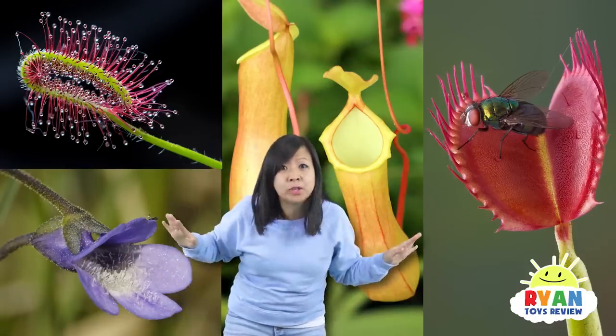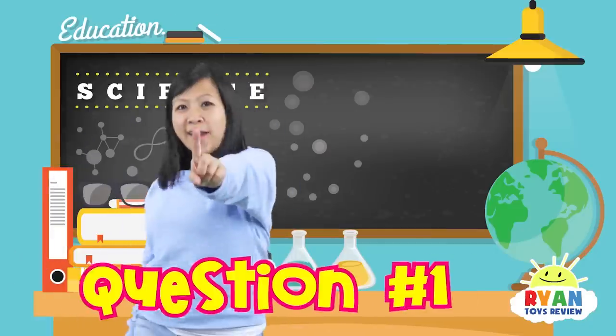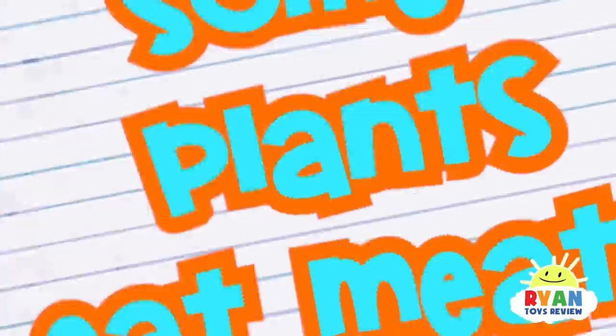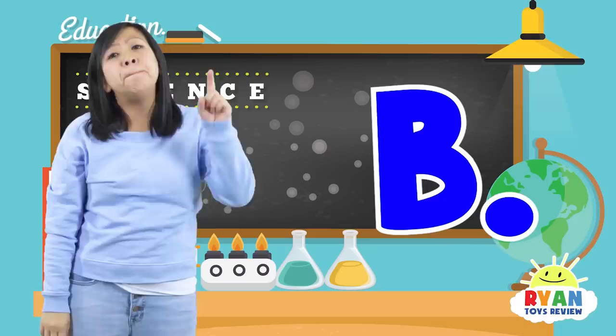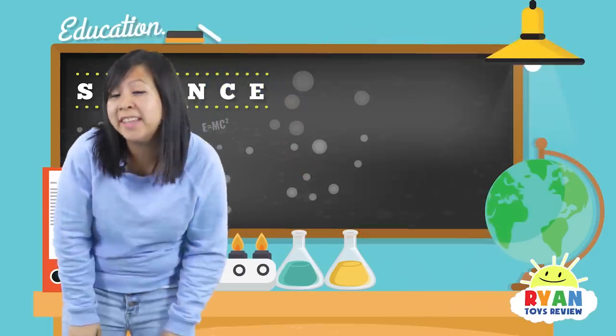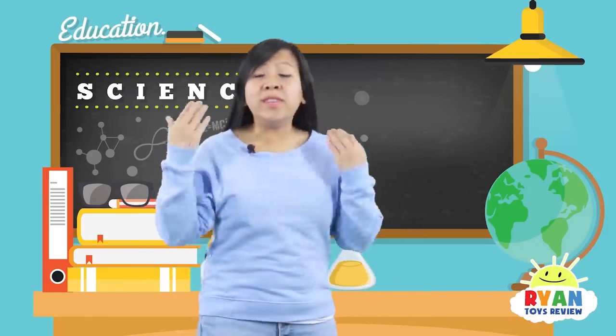Whoa, those are some crazy carnivorous plants. But we learned so much about them. So, time for a quiz. Question number one. Why do some plants eat meat? A, they're so bored. B, they're looking for a best friend. Or is it C, they get their nutrients from bugs and insects? The answer to why these plants eat meat is C, they get their nutrients from bugs and insects.